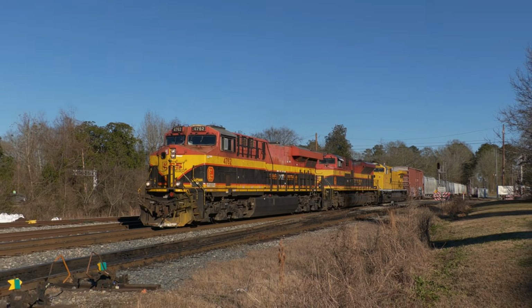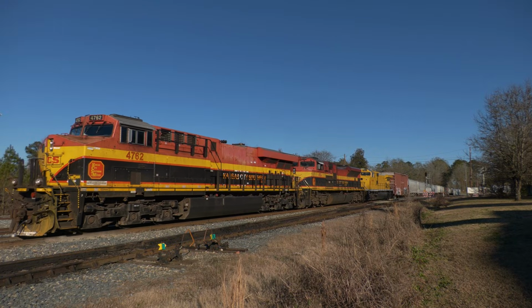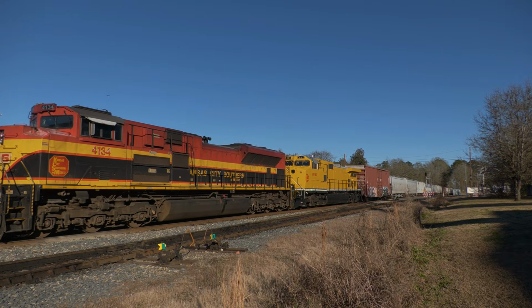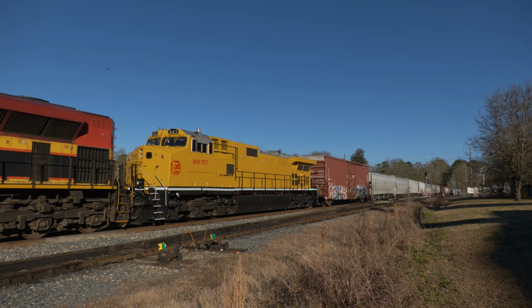MW 901 is one of two former BNSF C-44 9Ws that were bought and heavily modified by the KCS for MOW related service. The two locomotives are stored in Shreveport when not in use, which is where this train will be dropping off the 901.